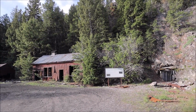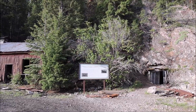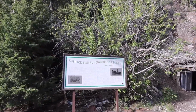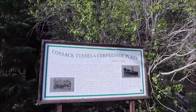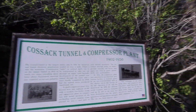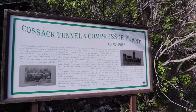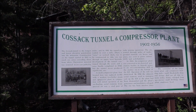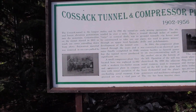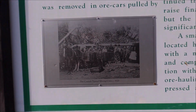Interesting enough, there's signage. I wasn't expecting signage when I was going to be checking this town out. I did my research, but I didn't know it was one of those places where they actually put advertising and stuff. But this is apparently a tunnel right here. I don't think we could get into it. It's going to be barred up. And you can pause the screen, read the history. Really neat place. What I like is these old photos. Some of the miners from the tunnel.